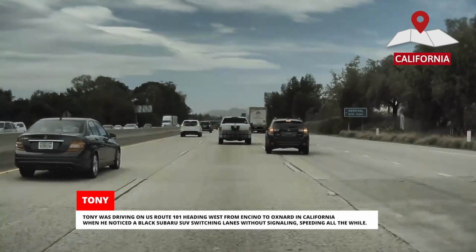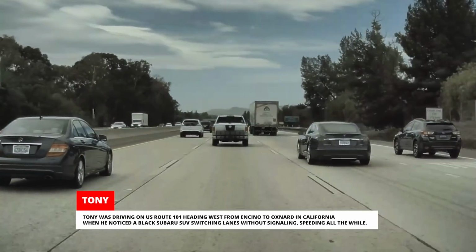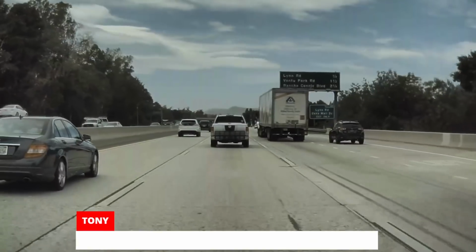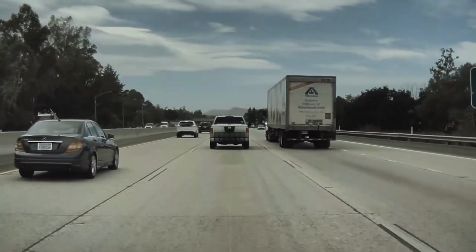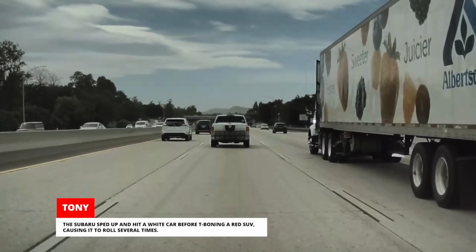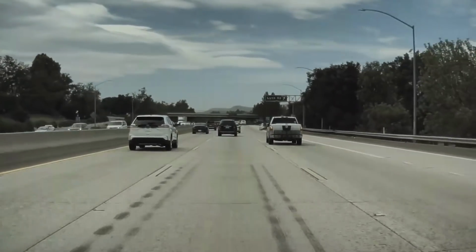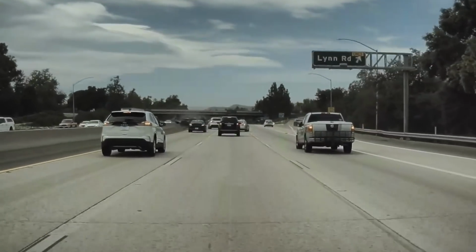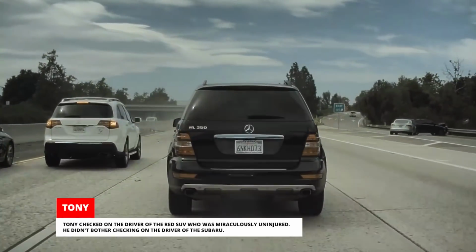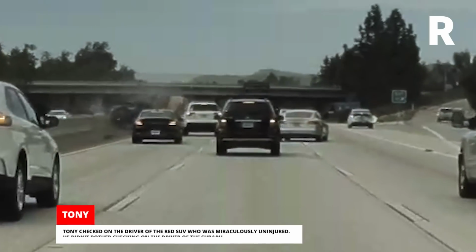Tony was driving on US Route 101 heading west from Encino to Oxnard in California when he noticed a black Subaru SUV switching lanes without signaling, speeding all the while. The Subaru sped up and hit a white car before T-boning a red SUV, causing it to roll several times. Tony checked on the driver of the red SUV, who was miraculously uninjured. He didn't bother checking on the driver of the Subaru.